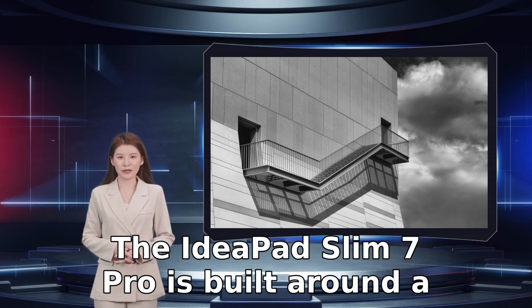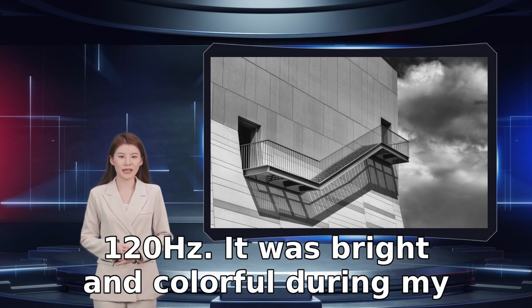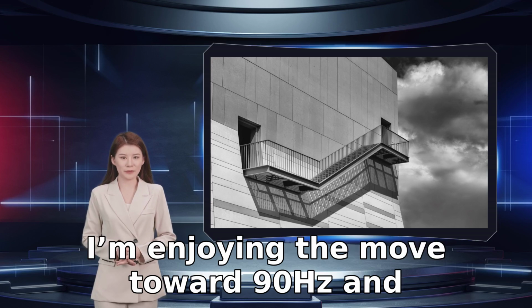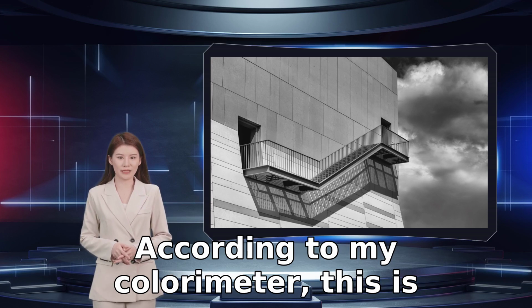The IdeaPad Slim 7 Pro is built around a 16-inch WQXGA IPS display running at a fast 120 Hz. It was bright and colorful during my testing, and Windows 11 is smooth as silk running at such a high refresh rate. I'm enjoying the move toward 90 Hz and 120 Hz displays in non-gaming laptops.